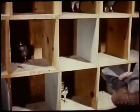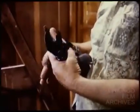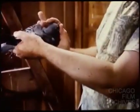Another factor is the general physical condition of the bird. We check to make sure that the pigeon isn't missing any of the important flight feathers. Then we look for a bright sparkle in the eye, which indicates that the pigeon is in good health.